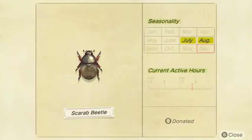This is going to be the scarab beetle. Now the scarab beetle is found on trees. It sells for 10,000 bells in the Cranny. Very, very good. I think it's the most expensive one yet. It is not common at all.